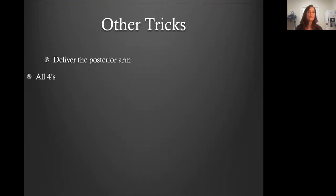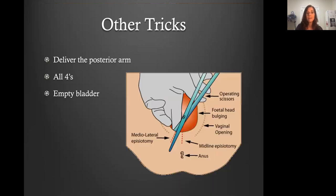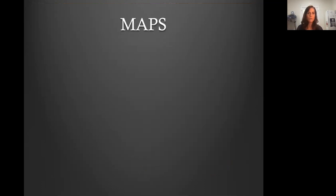Okay, other tricks we can do. This is a great midwife's trick: put the patient in all fours. By putting the patient in all fours, it helps open up the pelvic outlet and makes more room to deliver that baby. Again, make sure she's got an empty bladder. Consider an episiotomy. Again, an episiotomy doesn't make more room for bony structures, but it makes more room for us to get our fingers in there to help manipulate the baby's shoulders.